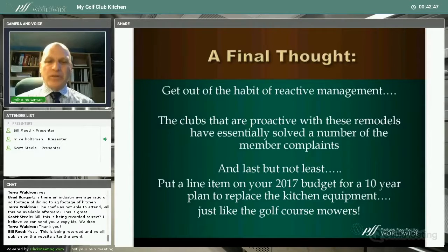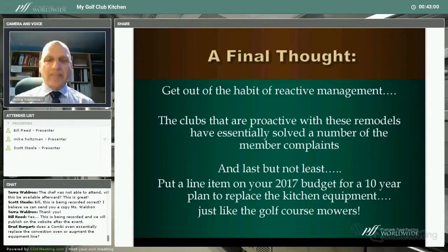So we know that if we minimize steps and make things more efficient, it's just going to move faster. In one of the last projects we did, we had the word come back from the staff and from the membership: the food's coming up so fast, the front of the house can't keep up. So that's great. That's exactly what we want to hear when we're putting in these kitchens.